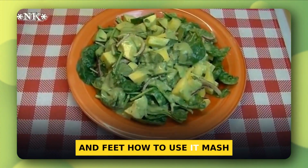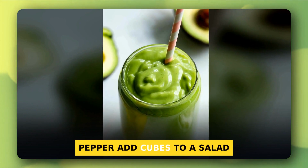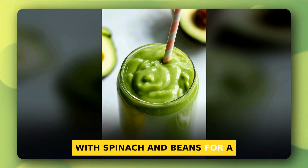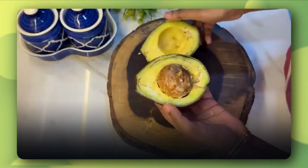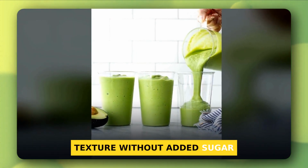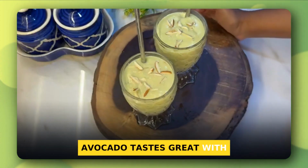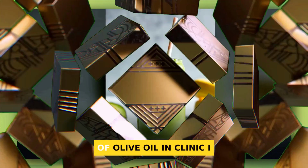How to use it? Mash half an avocado on whole grain toast with lemon and pepper. Add cubes to a salad with spinach and beans for a 3-way potassium win. Blend a quarter avocado into a smoothie for a creamy texture without added sugar. Keep the salt shaker off. Avocado tastes great with herbs, citrus, and a drizzle of olive oil.